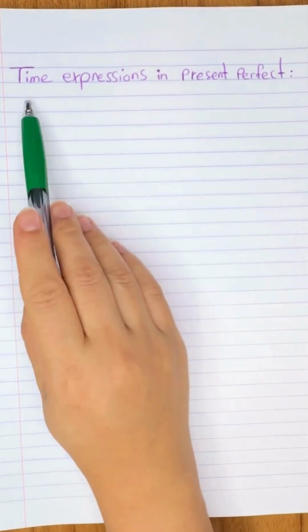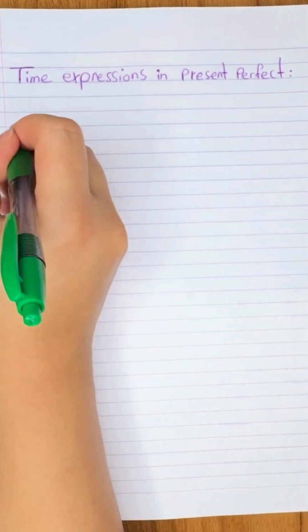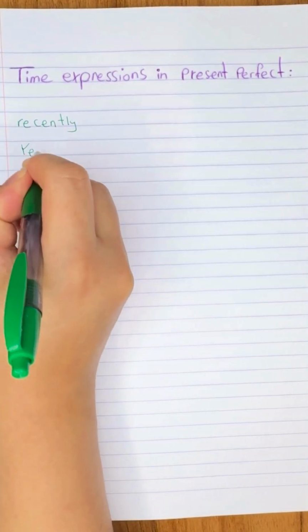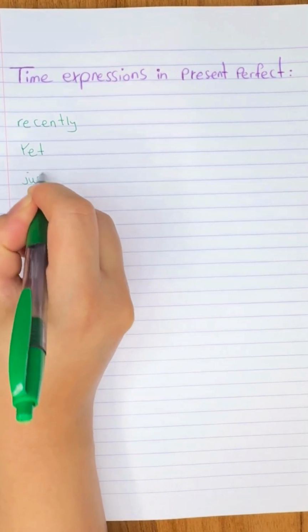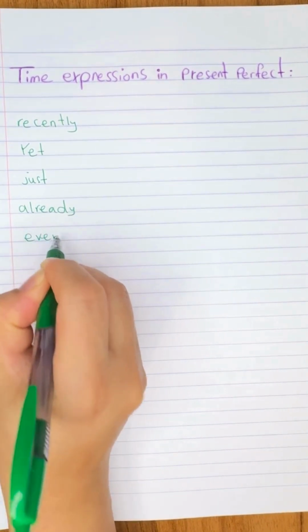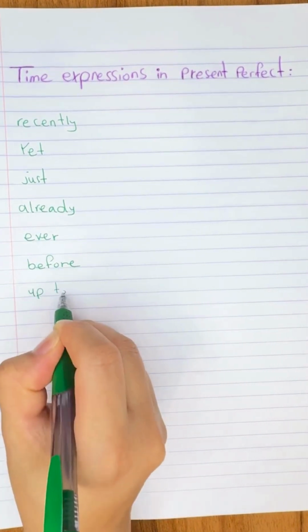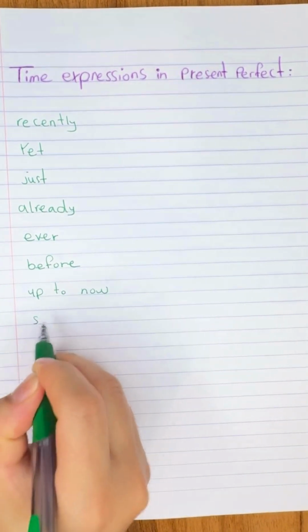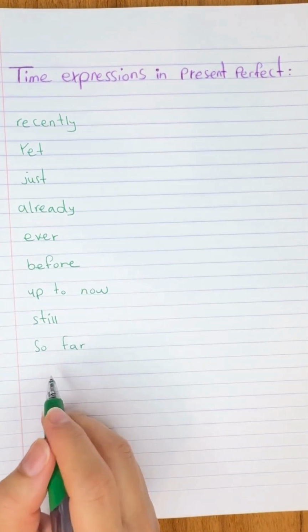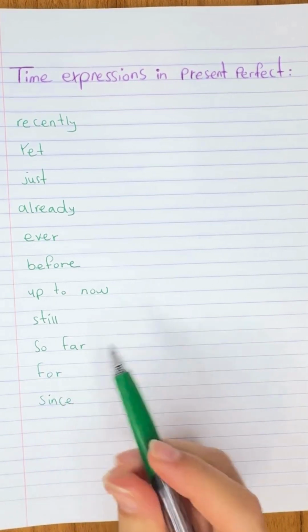Today we are going to learn about time expressions in present perfect, which are super important. The first one is recently. Next one is yet. Next one is just. Next one is already, ever, before, up to now, still, so far, and as you know, for and since. These two are very common. So these are the points.